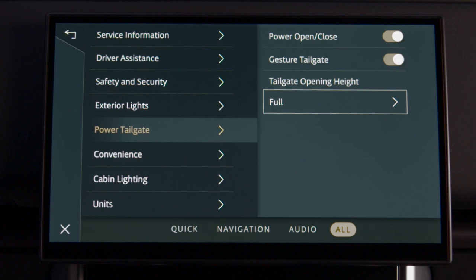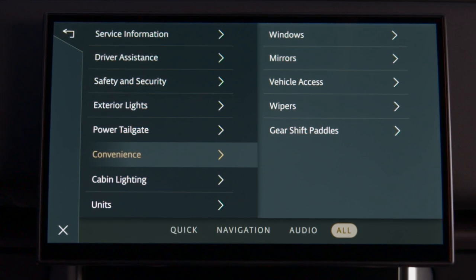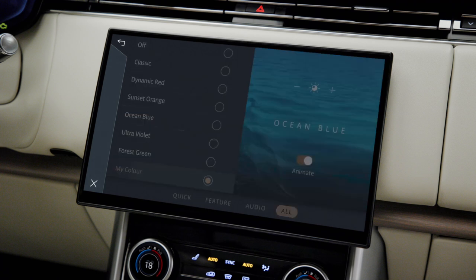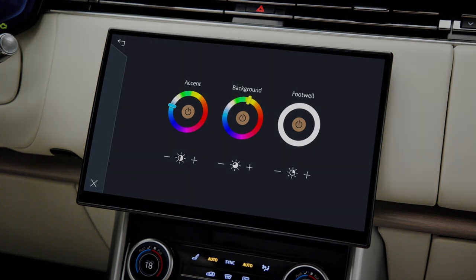Power tailgate settings for opening height and hands-free operation. Convenience, which controls the global opening and closing of the windows and vehicle access settings. Cabin lighting allows customization of ambient lighting, and units lets you set preferences for miles or kilometers. General settings include preferences for voice controls and system-wide data. You may wish to explore these menus.